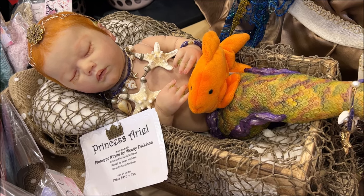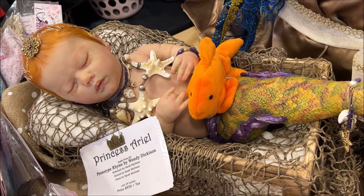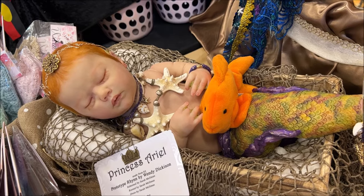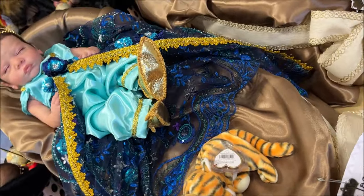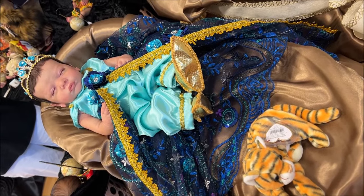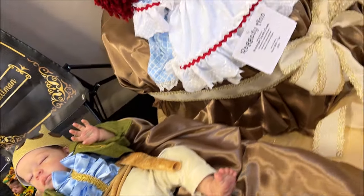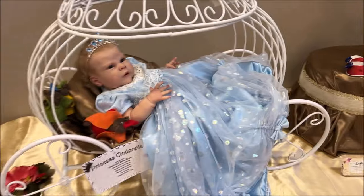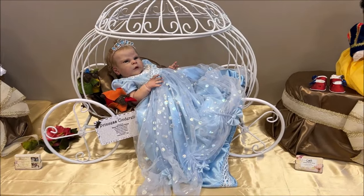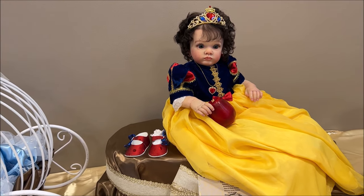I'm over at Sarah Melman's booth, and all her babies are princess themed to go along with this year's theme, and they are amazing. She made the costumes. Of course, this is Ariel with her red hair, and Princess Jasmine. Oh, what every lady needs, Prince Charming. And this is a prototype. Raggedy Ann, and over here is Princess Cinderella in her carriage, Snow White. She sold right away within seconds of the show opening.